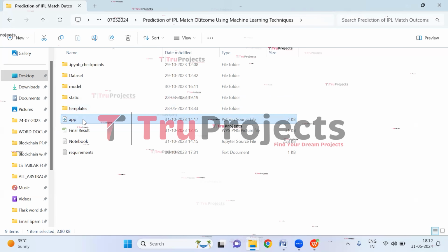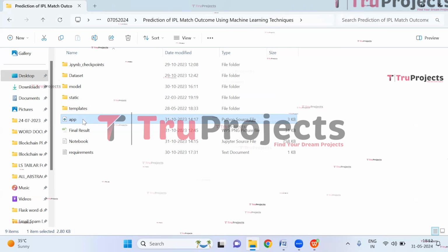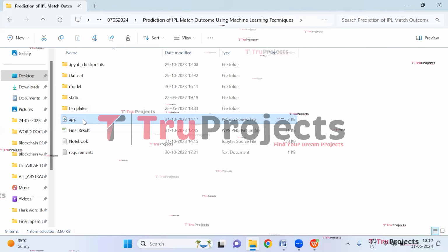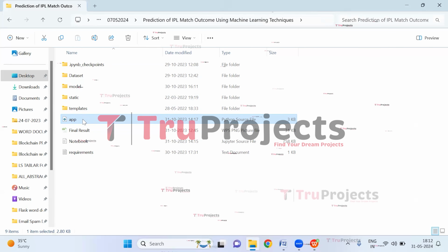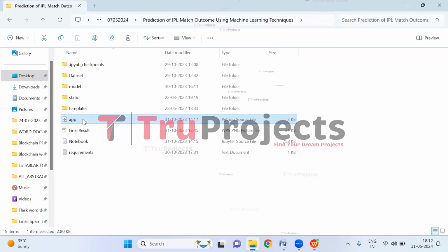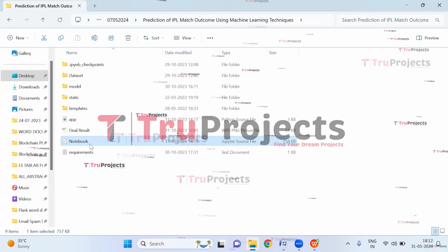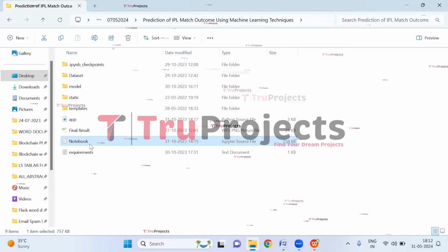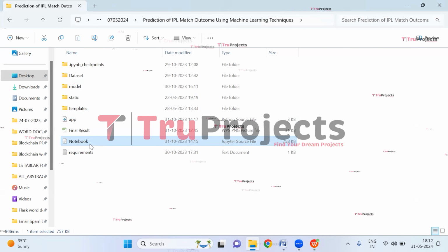This is the app.py file. This .py file contains the information related to front-end logic. It includes code written in Python that handles server-side operations such as processing user requests, interacting with the database, and generating dynamic content to be rendered in the HTML templates. This is the notebook.ipynb file. This is a Jupyter Notebook file which contains a combination of code, graphs, and outputs all in one place. It allows users to write and execute code in individual cells, making it a popular choice for data science.